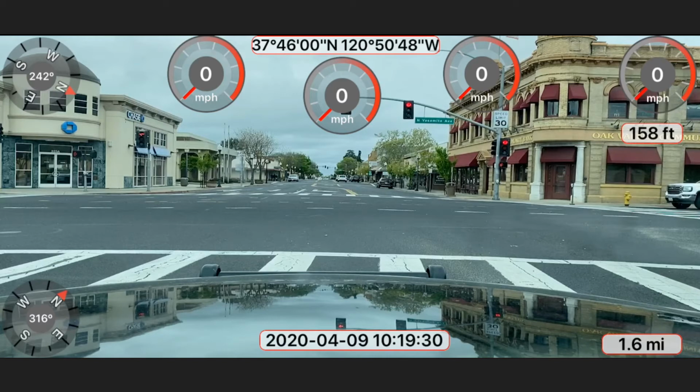Okay, so one last thing about heading versus course, and we'll move on. In this screenshot, I was stopped at a red light. Course in the upper left-hand corner, while heading is in the lower left-hand corner.